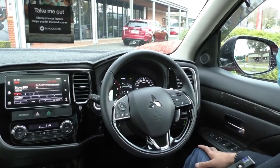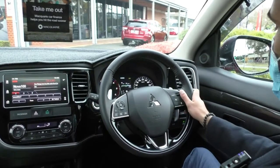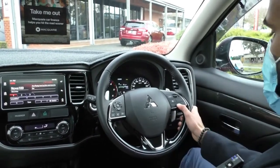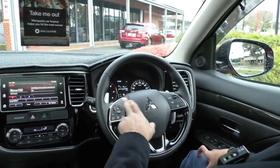Behind the wheel, you've actually got 2 paddle shifters if you wanted to switch through your gears manually. You've also got a very nice leather wrap steering wheel with cruise control on the right hand side here, and that is your adaptive cruise control button just here as well, so you can change the distance your car will follow the car in front of you.